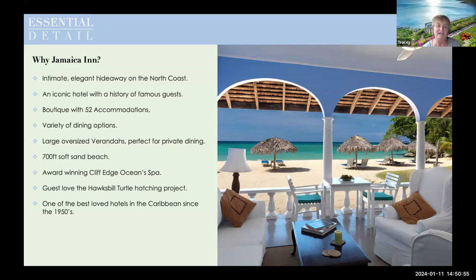It has a variety of dining options, so you're not stuck into all-inclusive or bed and breakfast. You have a variety of choices. It's renowned for its really large oversized verandas, which are quite often used for private dining. It has an amazing stunning beach and an award-winning ocean spa restaurant. And what our guests really do love is what we give back with. One of our projects is the Hawksbill Turtle Hatching Project, as well as the White River Fish Sanctuary, where we actually replant corals and things in the area to help the local fishermen. So this really is one of the best loved hotels, not just in Jamaica, but in the Caribbean.